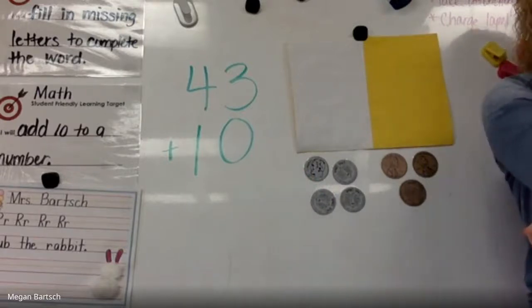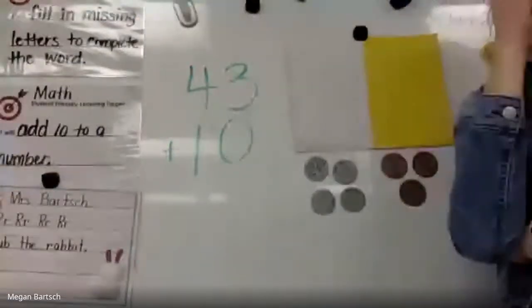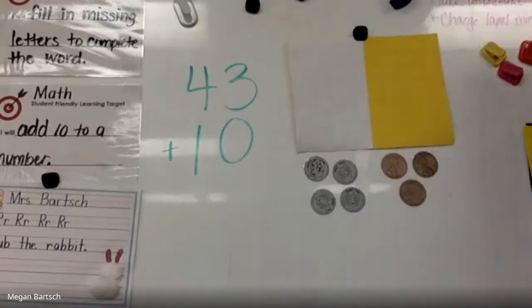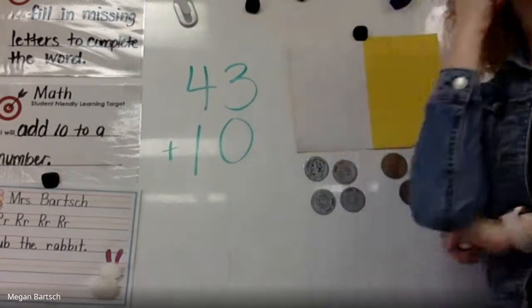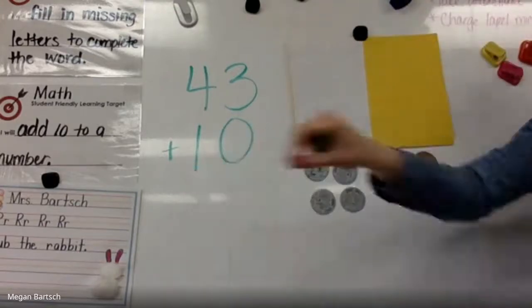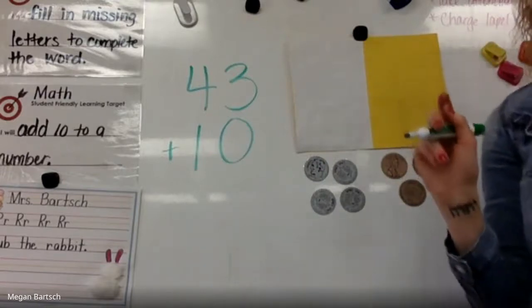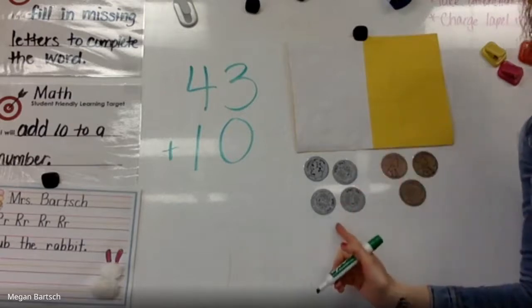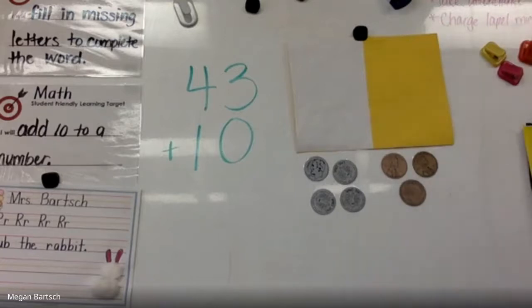Which one of your coins in your dish or in your bags is 10 cents? What coin is 10 cents? What is that, sweetheart? A dime. My loves, if I added 10 cents, what do we need to do? Chelsea, just leave it on your name tag, sweetie. If I added 10 cents, what do we need to do? Tamia. I need to take out one more dime.